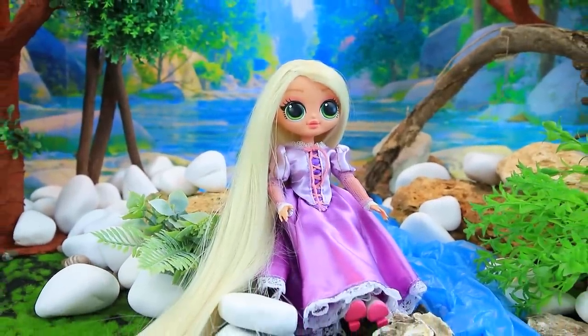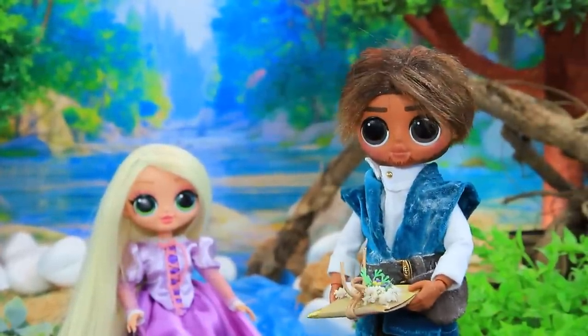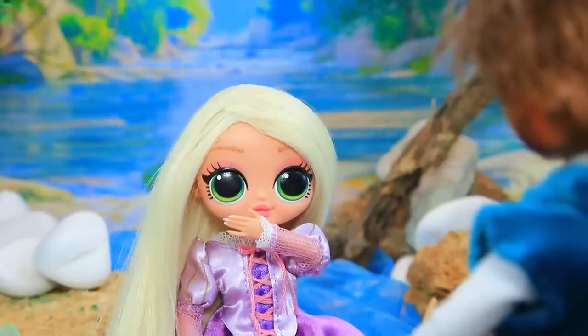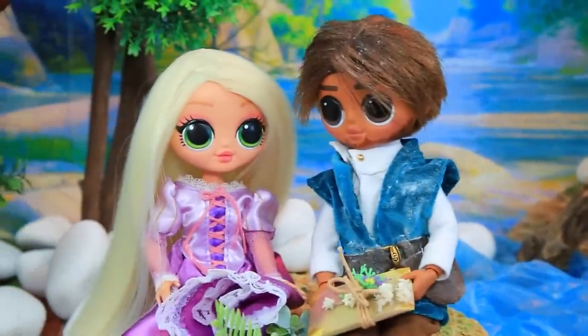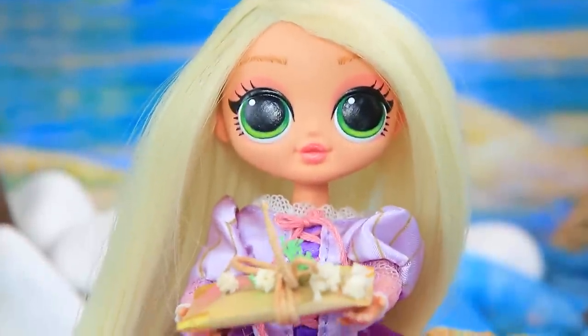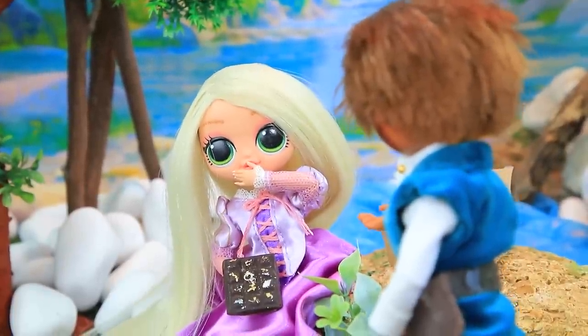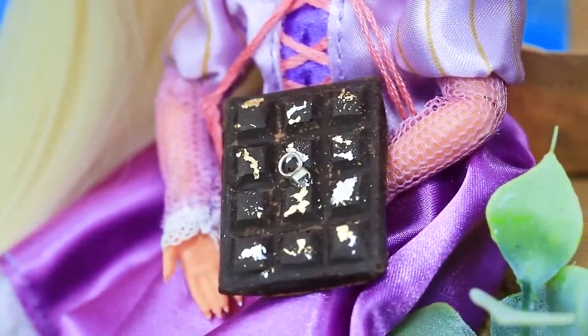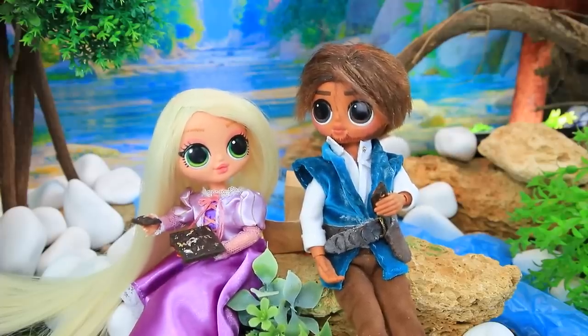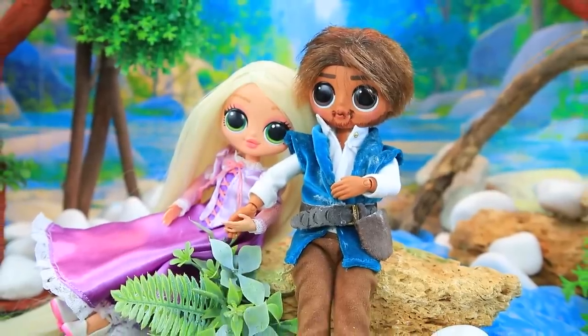Rapunzel is relaxing in the park. Hello, beautiful. I wanted to see you. Yeah. Me too. I got a present for you. Oh, how sweet. Wow! Chocolate? Hmm? Turn it over. Yeah. A ring? Will you be my wife? Yes. And now I can eat the chocolate too. What a happy day.